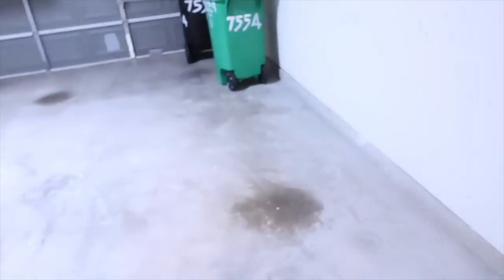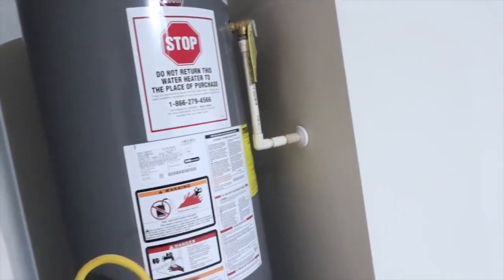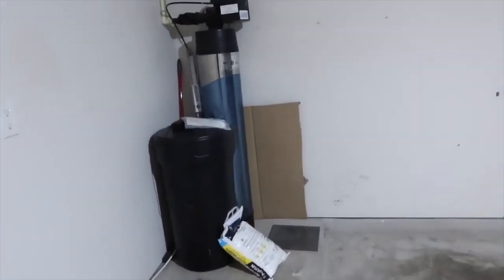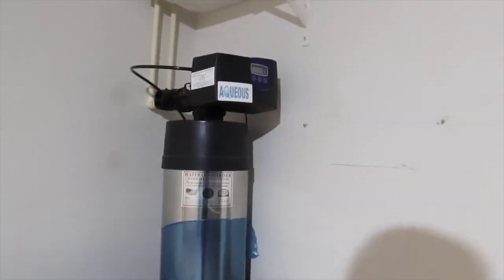It's like the other house. One of the first places we went was to the garage. This is a newer hot water heater, which is really good. Not for sure what that big old gigantic tank over there is. Oh, water filtration. Oh, wow. I've never seen one of those before. Well, I've seen it before, but never installed in the house. Pretty spacious garage.